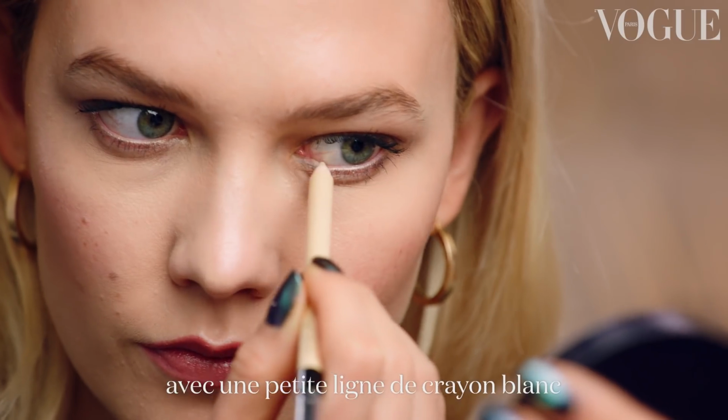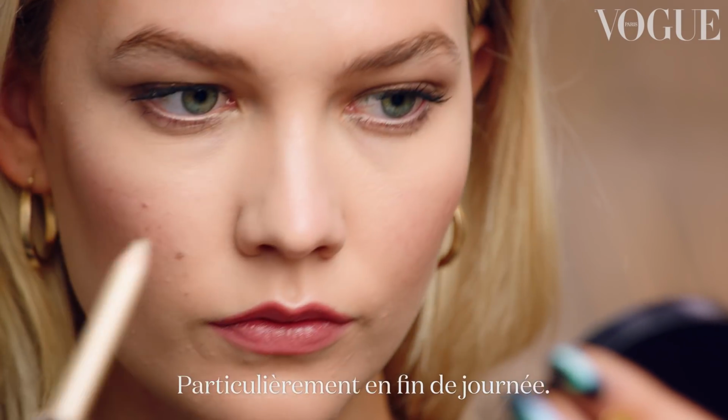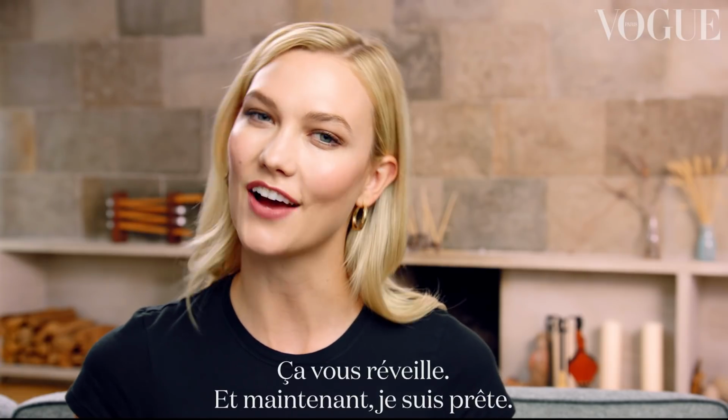I'm gonna finish my day to night look with a little white liner on the inside of the lash line. I like to do it just as a way to open the eye and freshen up your look, especially at the end of the day. The final thing is a spritz of face mist, and it kind of is a fresh, revitalizing, wakes you up, and now I'm ready to go.